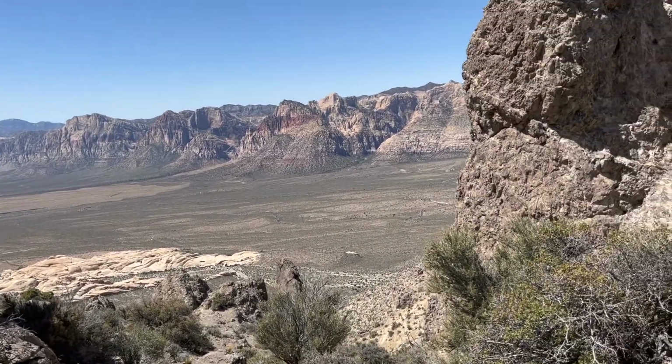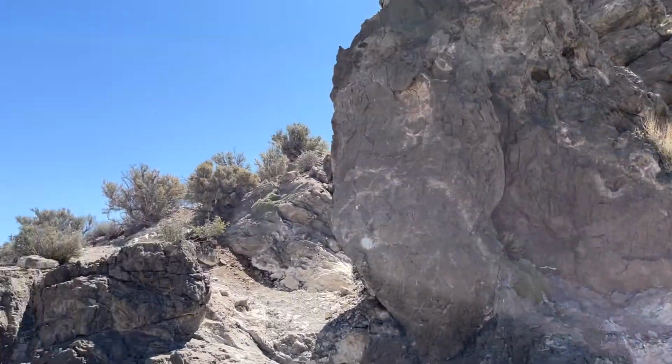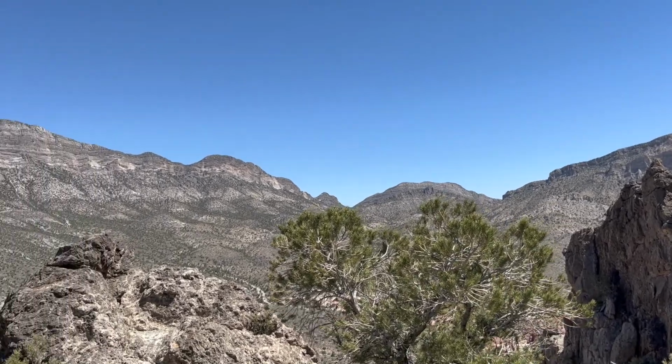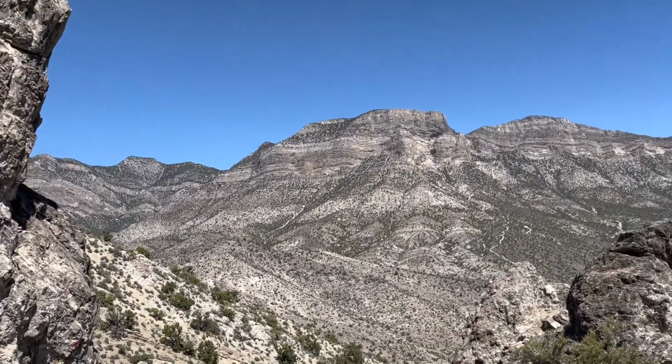Oh boy, that damn near killed me. But here's the other side of that saddle. The Madre Mountains over there.